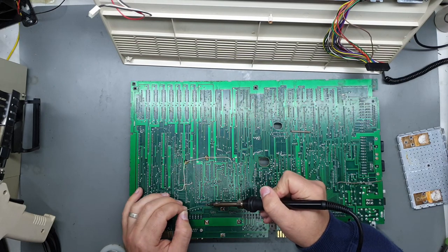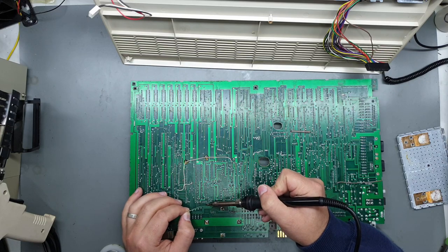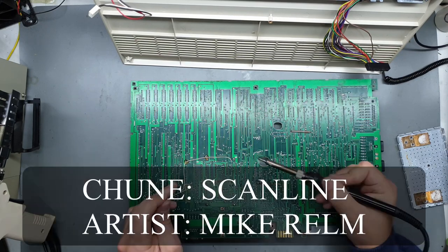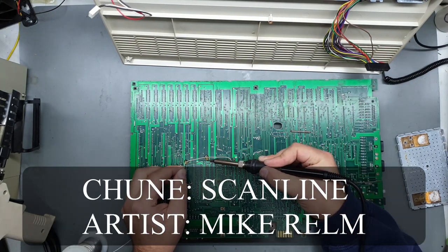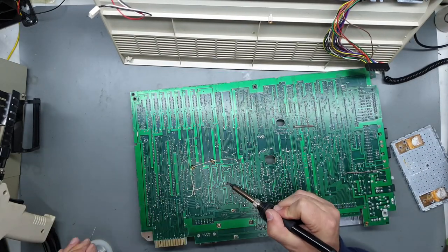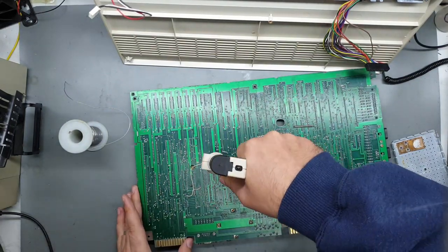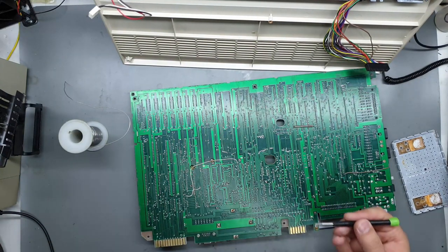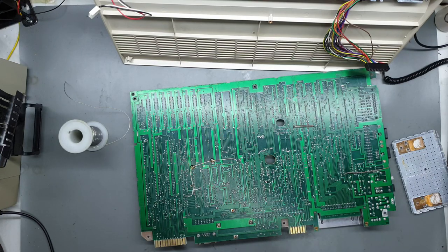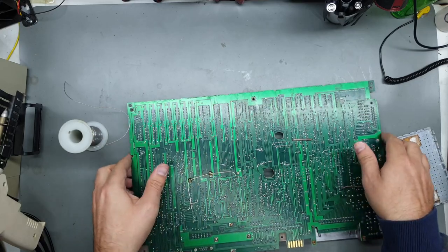Right, so I'm just gonna add some fresh solder just to get things flowing. It should make it easier when it comes to desoldering this stuff. Managed to remove one of the eyelets. Luckily, that's not going to be a big deal. Right, I think we're free.